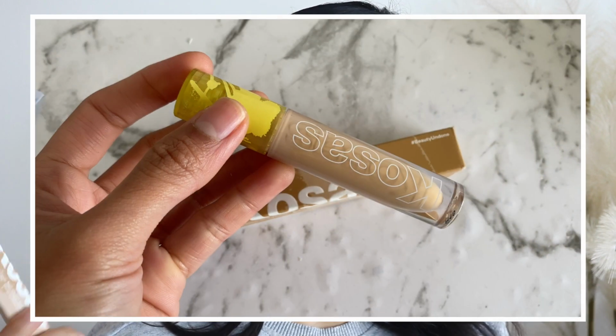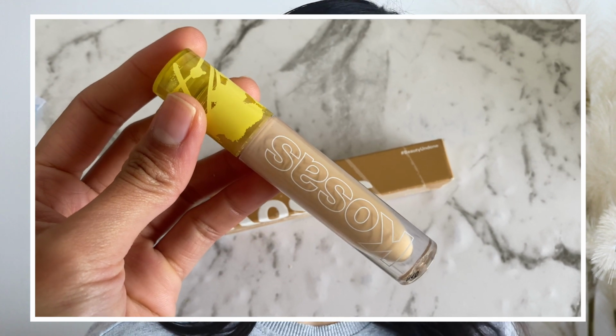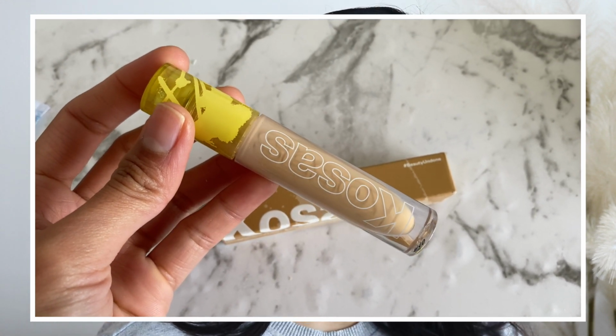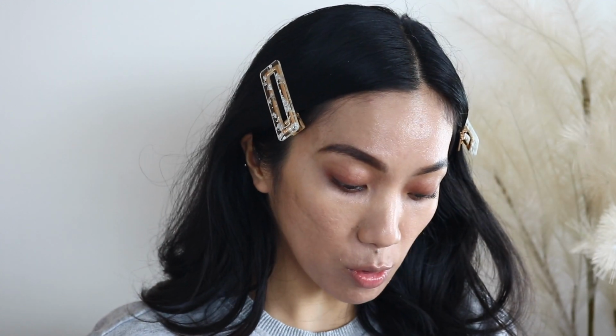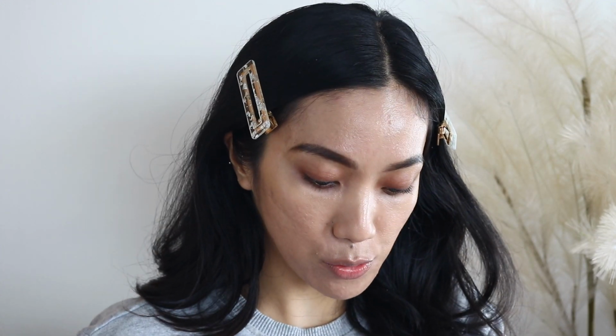The concealer retails for $49 and it also has 16 shades, and it is a vegan concealer. It gives a medium to full coverage. It conceals dark circles and blemishes. It gives a radiant finish.